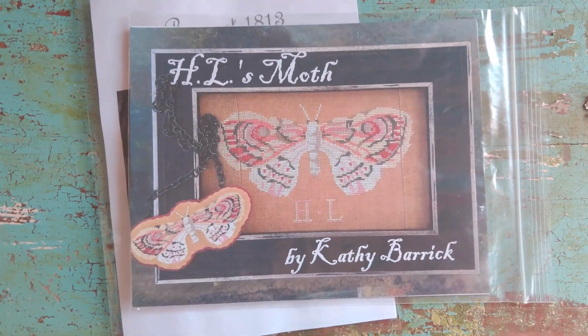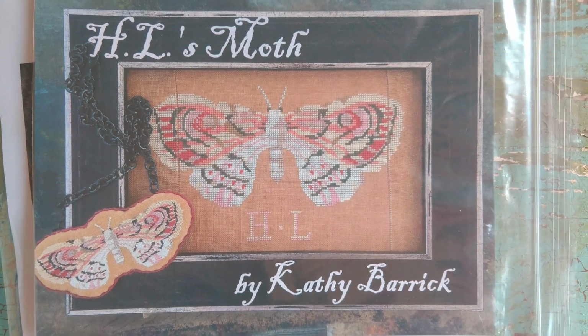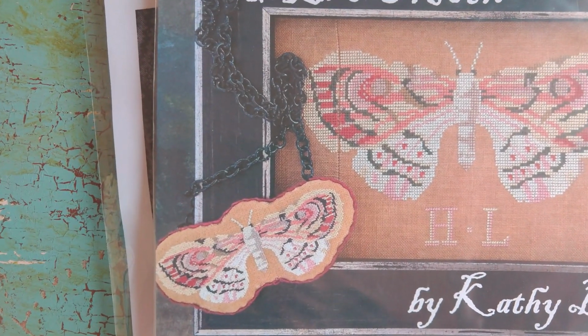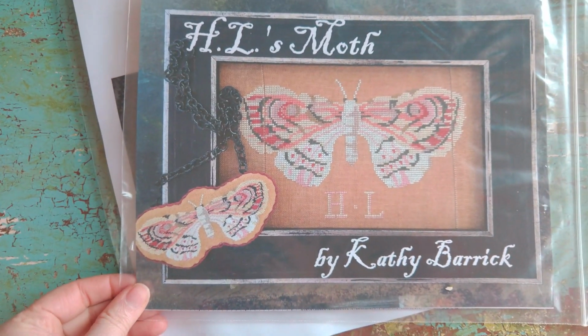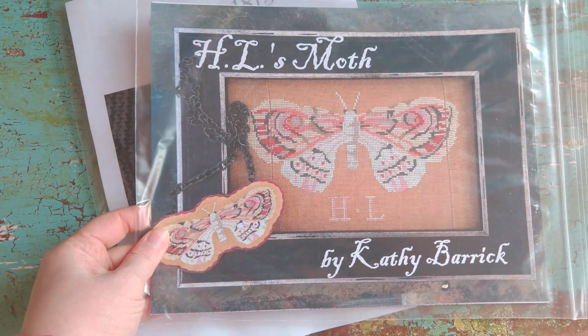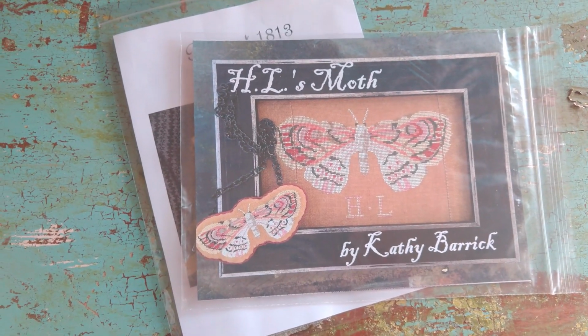I got HL's Moth by Kathy Berg. I just love the antiques that she chooses to reproduce. This moth to me is stunning. And I bought the little kit also that goes with it that has the chain to make, I'm assuming, a necklace. I would probably hang it on the wall. But the chain was so super cool, and everything about that I love. Let's see what else is in here.